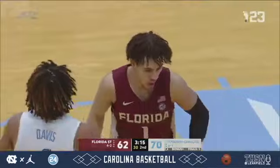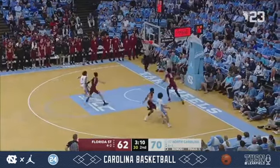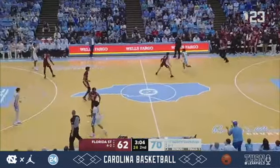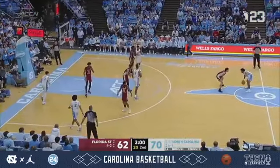Now the third time they've had trouble getting the ball in. Ball out of bounds underneath. Inbounds goes to R.J. Davis. So now Florida State on a 6-0 run. They've cut Carolina's 14-point lead down to 8. 3 minutes to play.